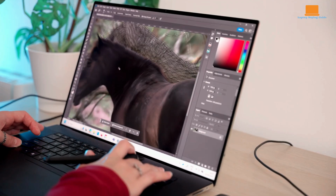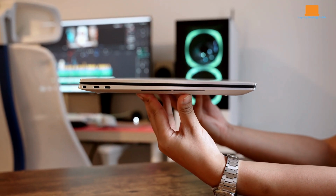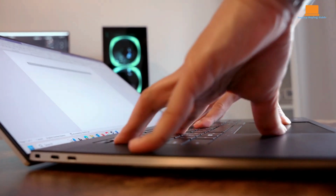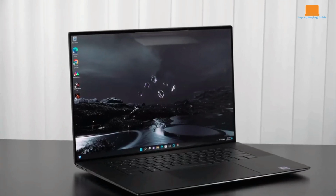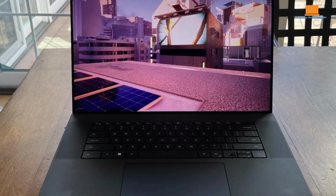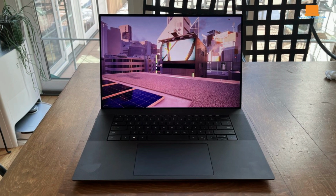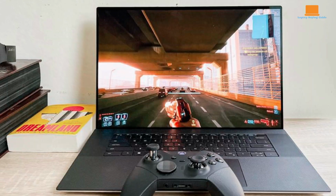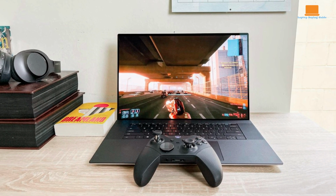The laptop's design exudes sophistication, with a chassis crafted from machined aluminum and a keyboard surrounded by carbon fiber, ensuring both durability and comfort during extended editing sessions. Despite its sleek profile, the XPS 17 is relatively large and heavy, weighing 5.37 lbs, which may limit its portability compared to lighter alternatives. Additionally, while the battery life surpasses 9 hours, it may not be sufficient for prolonged usage away from power sources.